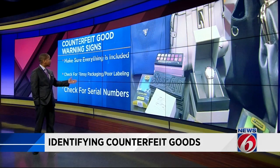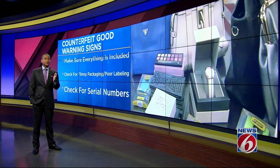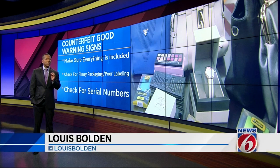And here are a few warning signs you can look for when shopping. Make sure everything that should be included is. Counterfeits often don't include manuals or product registration information. Also, flimsy packaging and labeling could be a sign you have a counterfeit. Lastly, try searching for serial numbers. Most real products have the number printed on them.